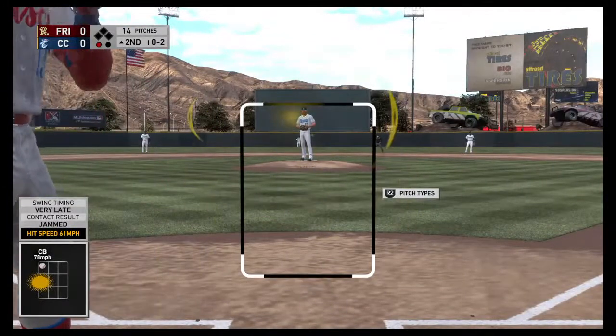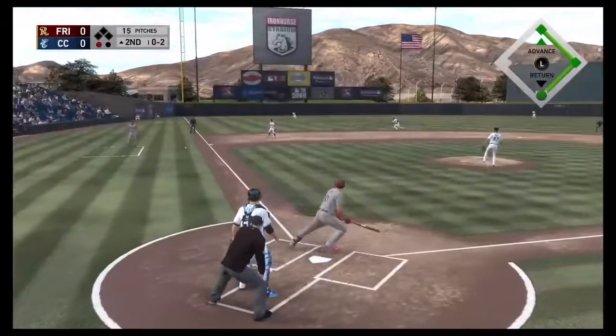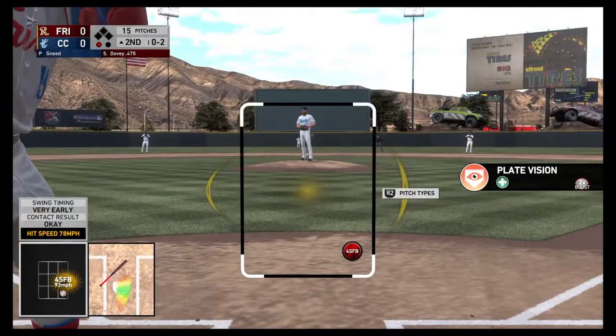The windup and the 0-2 pitch. Grounded down the third baseline, but a foul ball, and the count holds at 0-2.